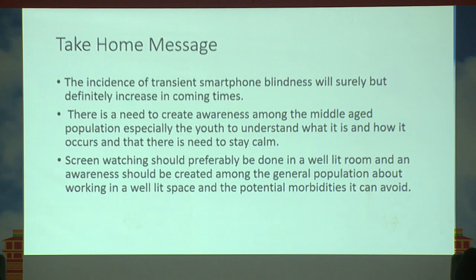So, take home messages: the incidence of transient smartphone blindness will surely and definitely increase in coming times. There is a need to create awareness among the middle-aged population, especially the youth, to understand what it is and how it occurs, and there is a need to stay calm. Screen watching should preferably be done in a well-lit room, and awareness should be created among the general population about working in a well-lit space and the potential morbidities it can avoid.